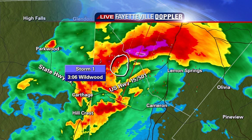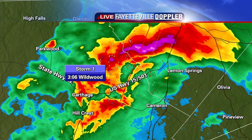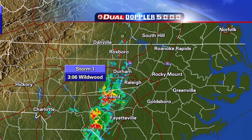It's this area along and south of Highway 15501 that we're very concerned about with that particular thunderstorm. I'm going to go back up to the broader view here just for a moment and show you what's going on, because we had an update issued on our tornado warning in Person County. The radar continued to indicate a tornado located near Concord, just to the west of Roxborough, moving toward the northeast at about 45 miles per hour.